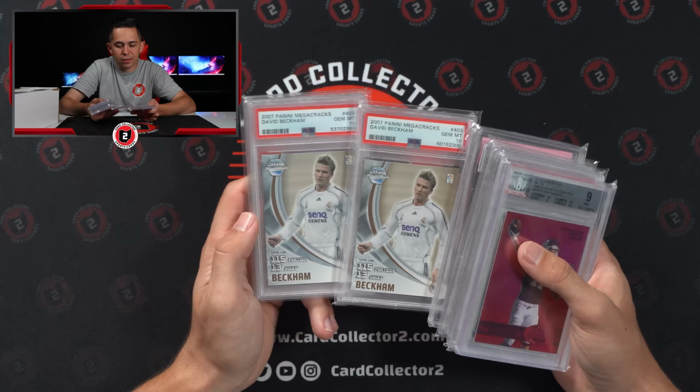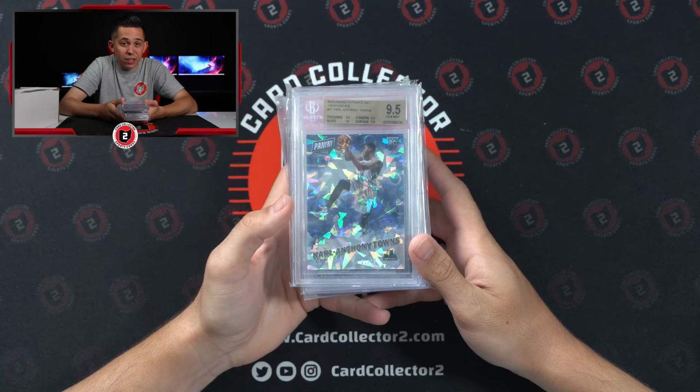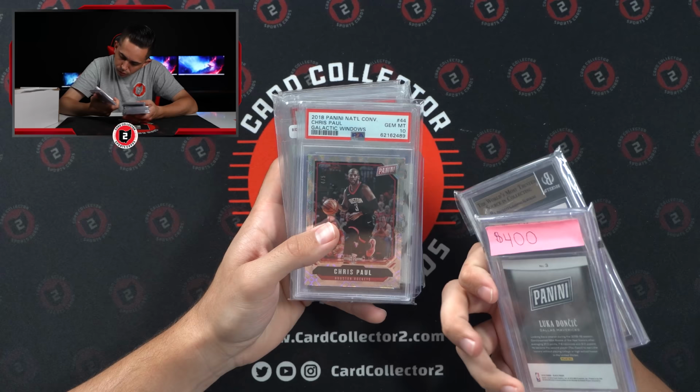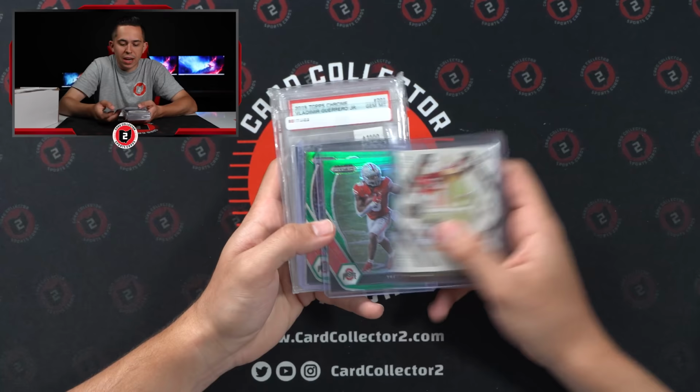Mahomes, out of 75, PSA 9 purple rookie from Select. Karl-Anthony Towns cracked ice rookie out of 25. Luca, this is 19 Black Friday numbered out of 10. Not bad. Paul Galactic PSA 10. Then you've got some cheaper stuff here.